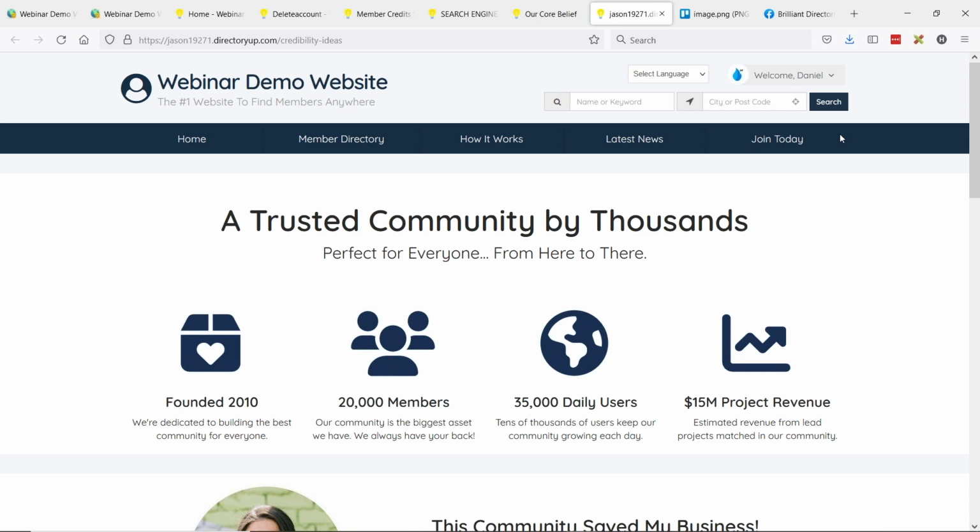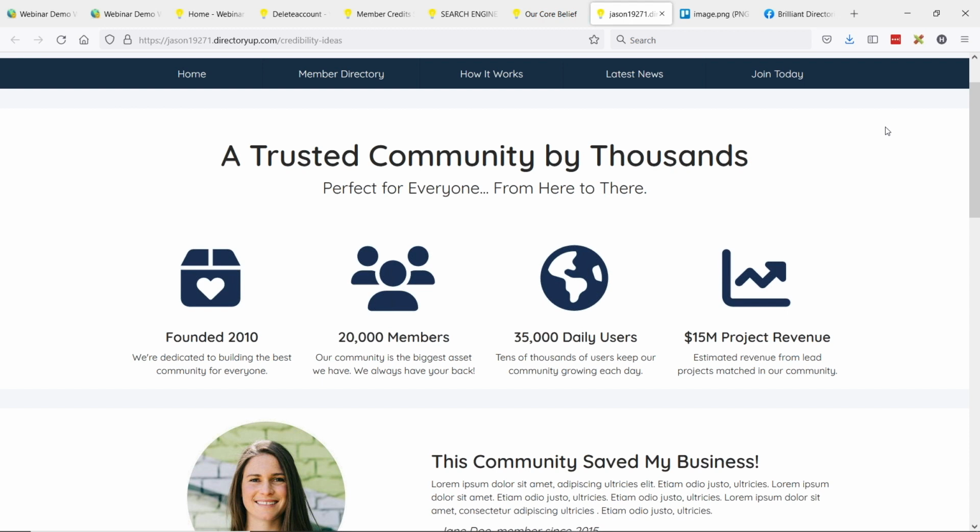So I'll let you take it away, David. Why don't you just give us a quick overview of what we're looking at here as we scroll down the page. Yeah, so on this page, all of these elements were made pretty quickly with just the standard draggable content blocks that we have in the web page editor.